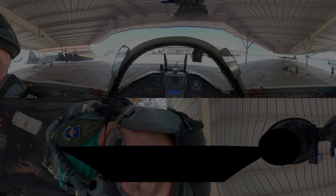Verify the caution warning lights only display left gen, utility hydraulics, and left fuel pressure. If a right gen is displayed, you may set the throttles to 48% to ensure it cuts in. Note, the left fuel pressure light may not be illuminated. That's okay. Give the crew chief the signal to change airflow.